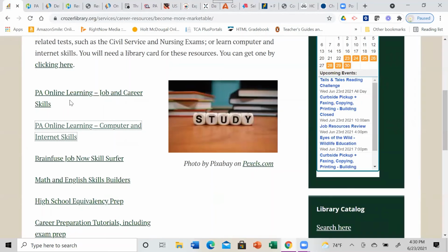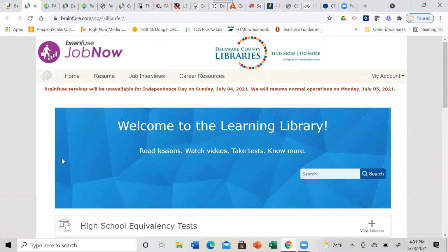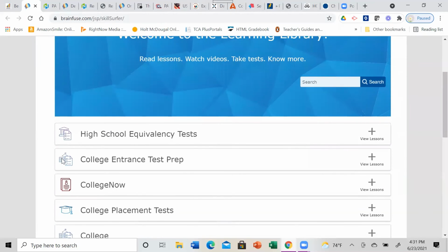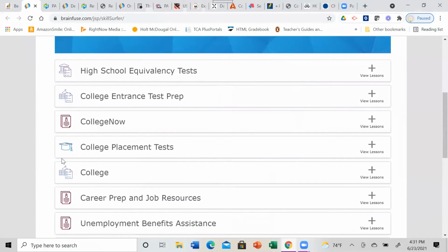So that's PA Online Learning. That's one platform. The second platform is BrainFuse, which again takes us back to Job Now. And this is the learning library, which is very extensive. There are lessons, there are videos, and there are tests. And as I scroll down here, just take a look at all of the different categories.